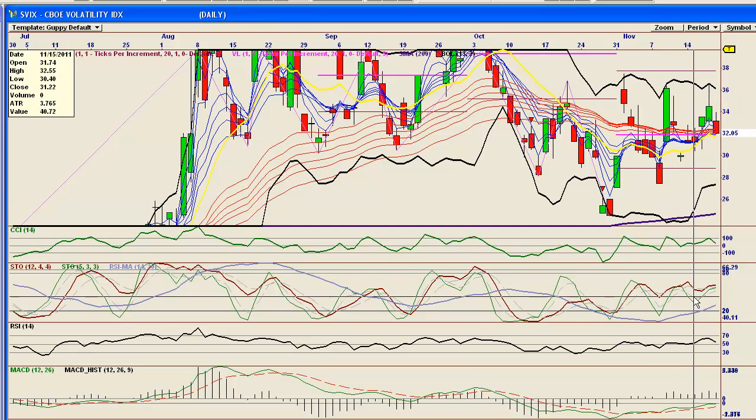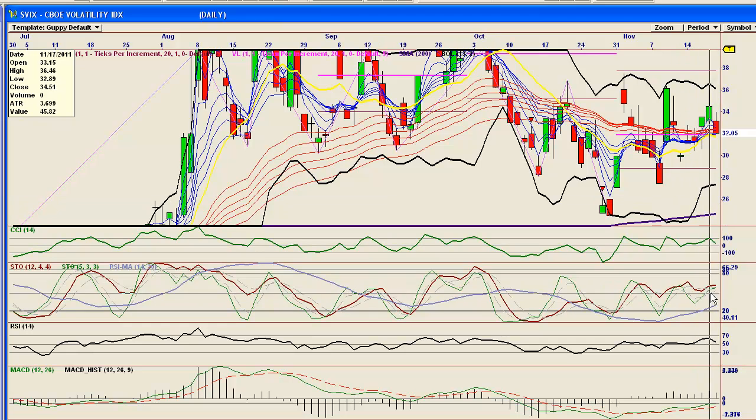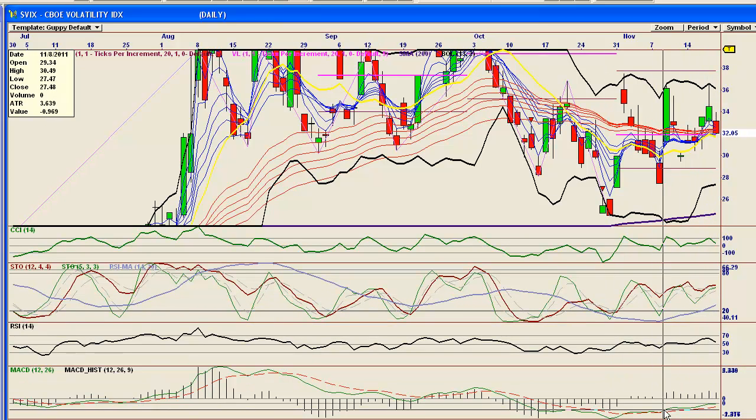So that is a good sign for the VIX bulls as well. Downtick on the CCI, the stochastics are leveling out. 14-day RSI moving average still ticking up. Downtick on the RSI, downtick on the histogram, downtick on the MACD. Actually a side tick on the MACD.